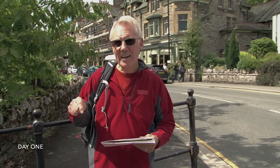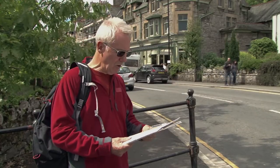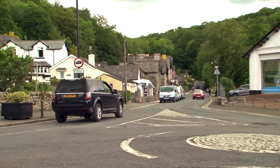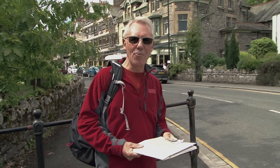According to my map, this Cistercian Way can start here at Grange Station. So, aiming my map north, we should be going that way. That's this road here, which is Windermere Road. Right, let's get walking.